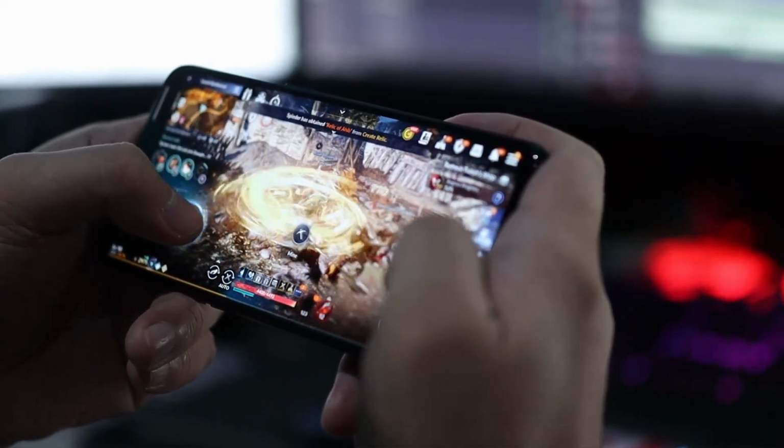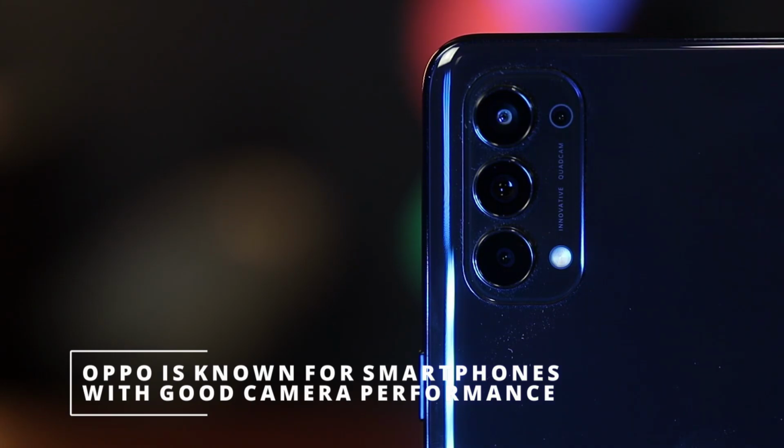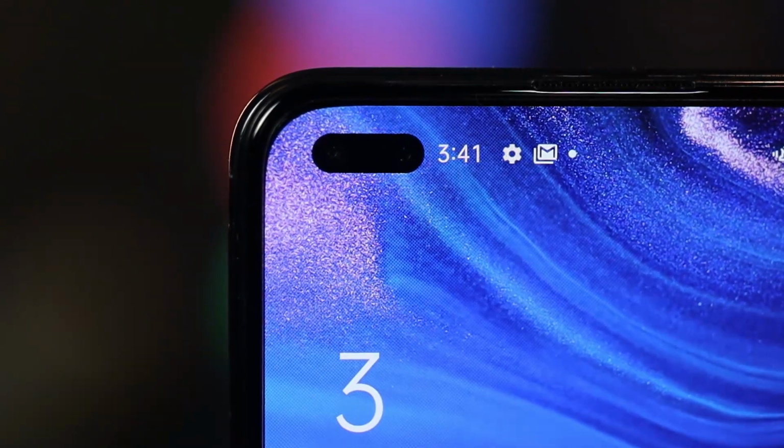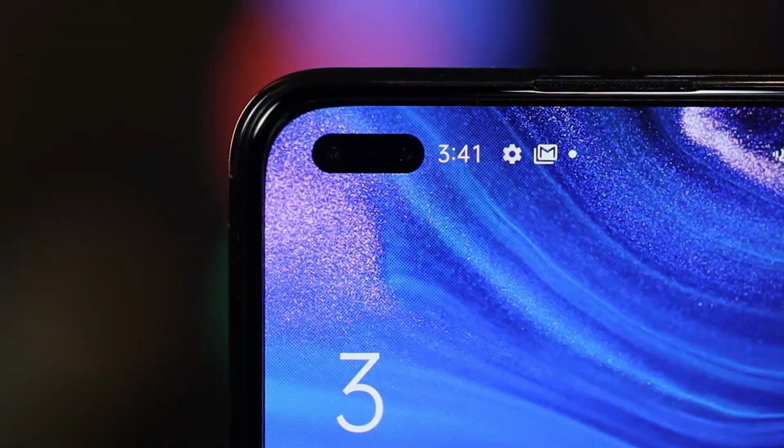Ngayon, perhaps the most underrated feature of the OPPO Reno4 is in terms of photography. OPPO is known for its smartphones with good camera performance. Ang dami ng pinagdaanan ng OPPO smartphones at for us, we've been actually covering OPPO devices for more than, I think, 5 years if I'm not mistaken. Ang dami ng mga produkto na napatunayan ni OPPO na they're actually really good at camera performance.